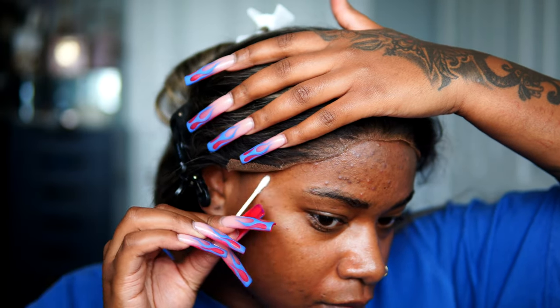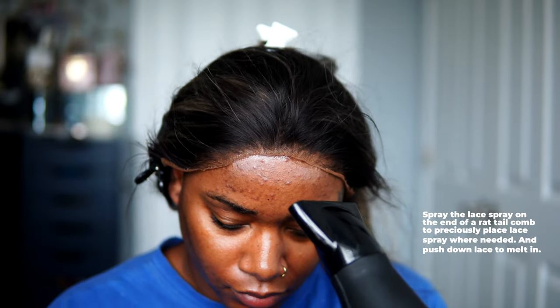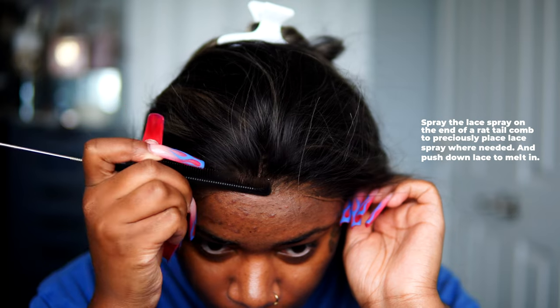Then, taking a rat tail comb, I'm spraying the sensitive lace spray on the metal part and placing the spray directly in front of the remaining lace we have to lay down. Doing this method, you can get more control over the spray and you aren't spraying the lace spray all over your forehead, making your pimples and your acne even worse.